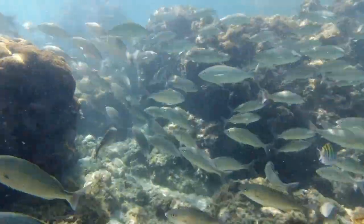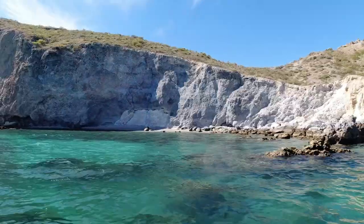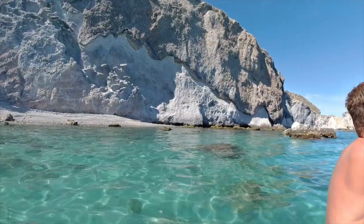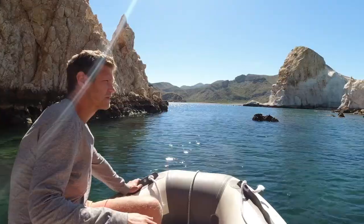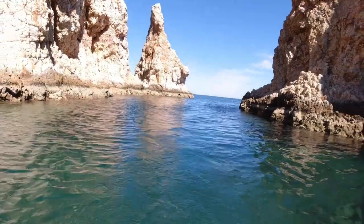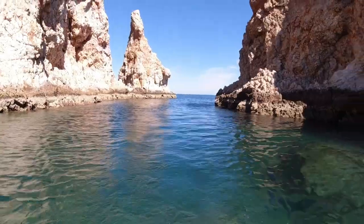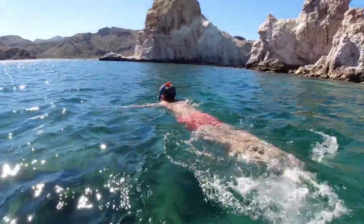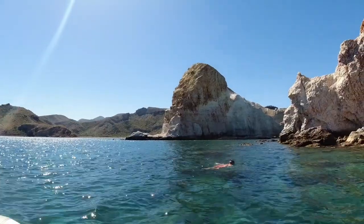Of course, in shallow water like this, there's usually never any problem with visibility. We explored the bay with the dinghy and tried some different spots. The water temperature is warmer now in November compared to when I left Mexico at the end of June. I guess around 24 degrees Celsius or 76 degrees Fahrenheit on the surface, and about the same when free diving a bit deeper. We went out on a small hike.